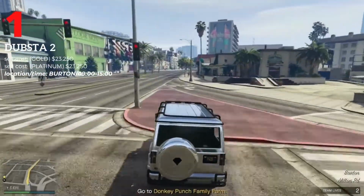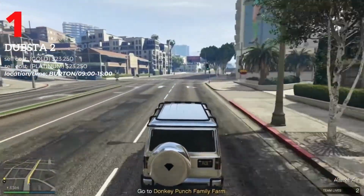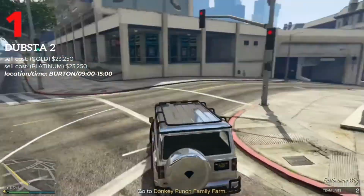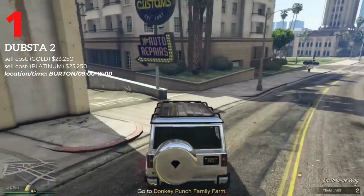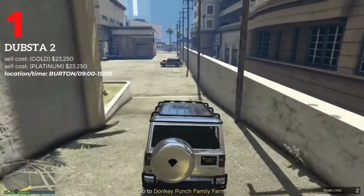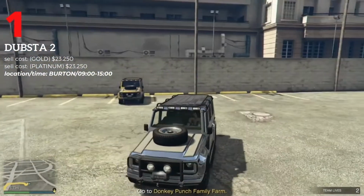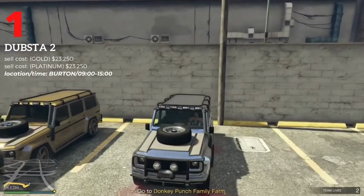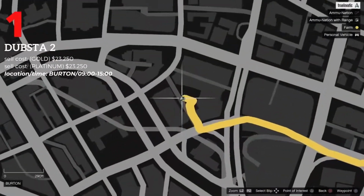When I want to spawn these vehicles, I definitely like to spawn them in contact missions. I don't know if you noticed, but that's my go-to. The first try, I actually pulled it off. I was able to spawn a gold one in a contact mission. Again, the contact mission I'm using for this is Time to Get Away. This is another time-sensitive vehicle, and here's the location.